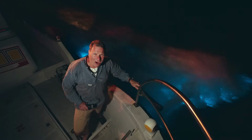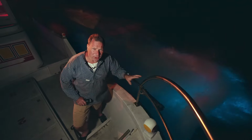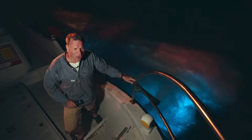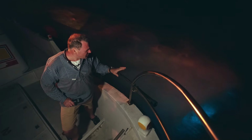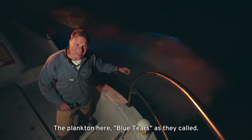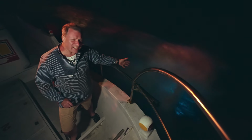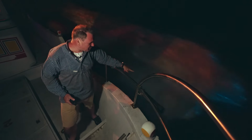What a show. We're about an hour out of Zhuwei Fishing Harbor. We're already in Taoyuan, but we still got about an hour to go. We're doing about 14 knots, a good speed. But this is the most amazing part. The plankton here, lan yin lei, as they call it. You can see it every once in a while. It starts to glow.